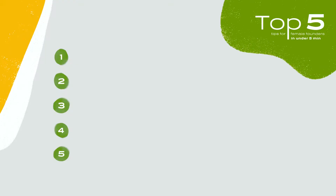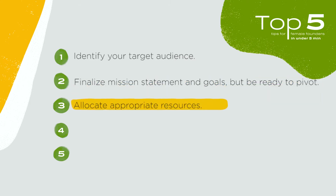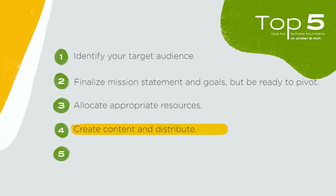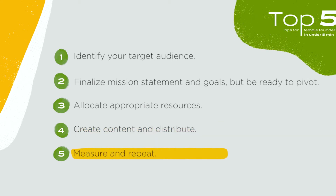Yeah, of course. So my top 5 are: identify your target audience, finalize your mission statement and goals, but be ready to pivot, allocate appropriate resources, create content and distribute, and then lastly, measure and repeat. Okay, let's get right to it.